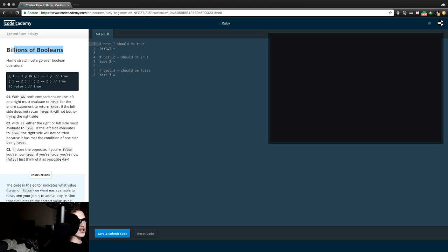Billions of Booleans. Home stretch. Let's go over Boolean operators. 1 equals 1 and 2 equals 2 comes out to true. 1 equals 2, that's a lie, that's false, or 2 equals 2, that's true. So this whole set equals true, and we've got false, but it's not because of the exclamation, so this whole thing is true. Beautiful. 1, with and, both comparisons on the left and right must evaluate to true for the entire statement to return true.